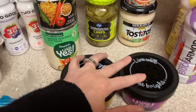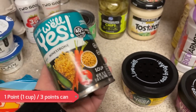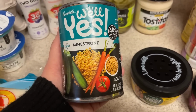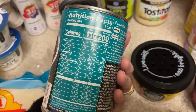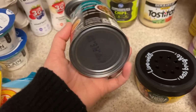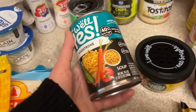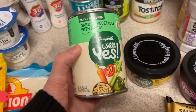Then I also like to have the cans of them, because I like to have these when I maybe am at home, working from home, or I have them for dinner. The minestrone is my favorite in the whole cans, and a serving is 110 calories, which is 1 cup, or the whole can is 200 calories. I believe it's 1 point for 1 cup and then 2 points for the entire can. And yes, these do have a little bit of sodium, but just watch your sodium throughout the rest of the day.